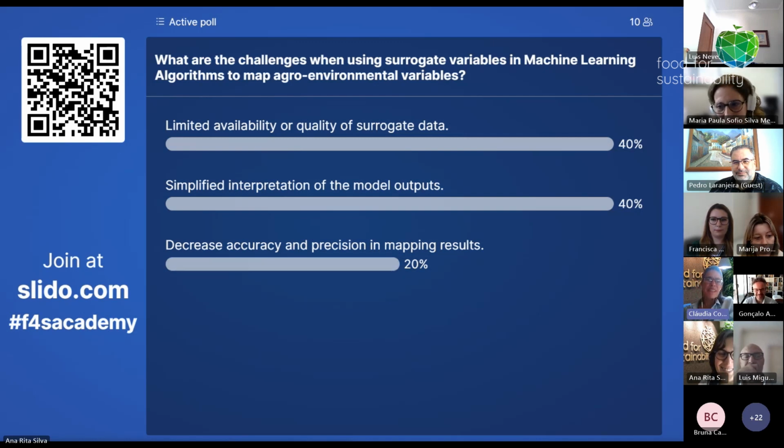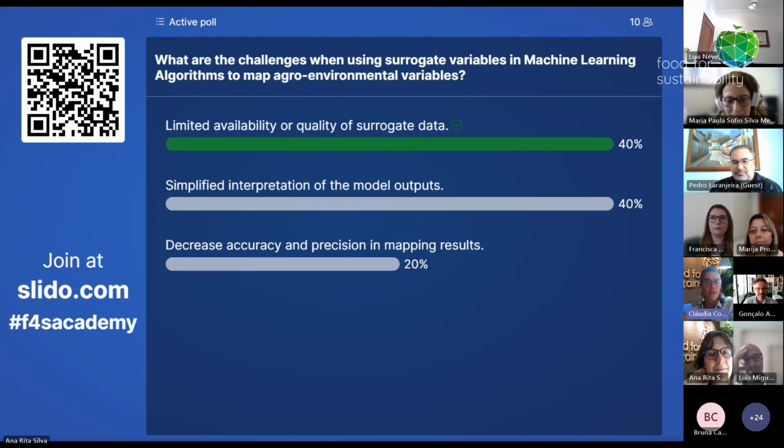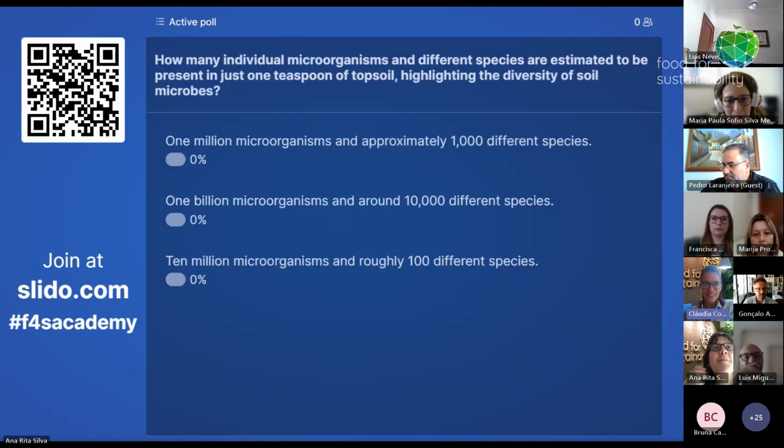Okay, but it's true that I think everything is kind of interrelated. But I would say that the starting point is the limited availability or quality of the surrogate data. This is what's not enabling more accuracy of the models, and it still needs some improvement from that end. So great, thank you so much for taking part.